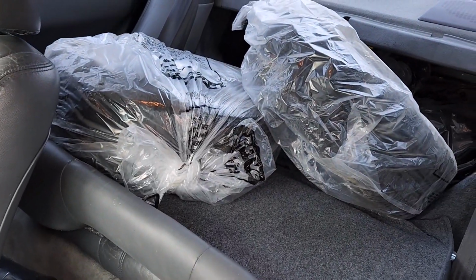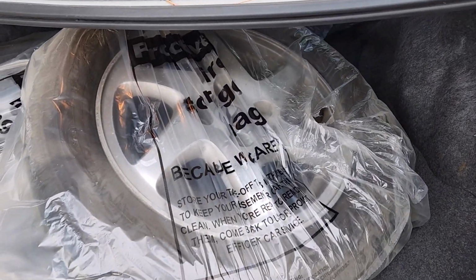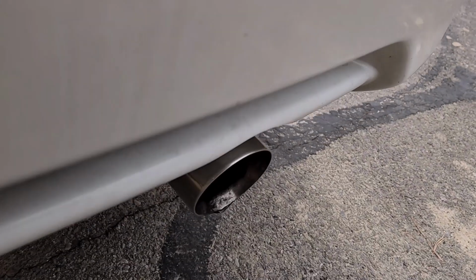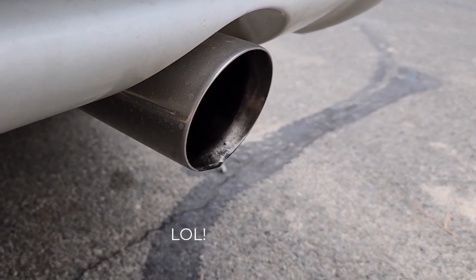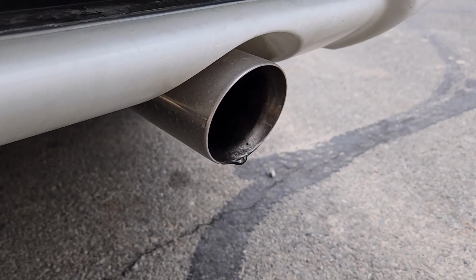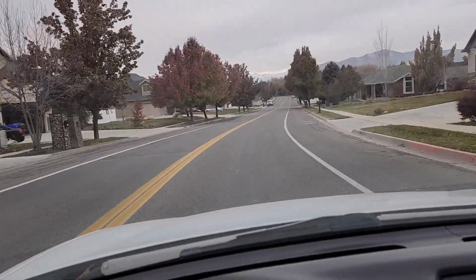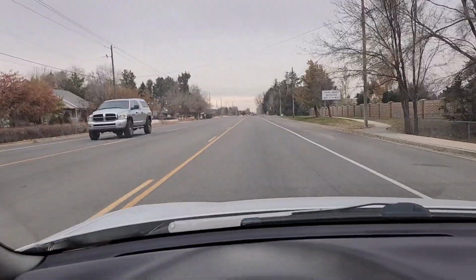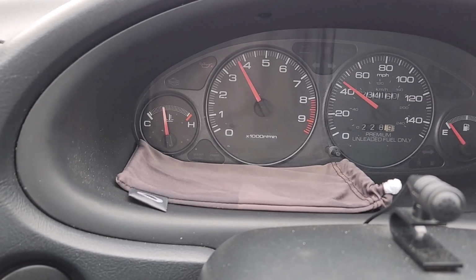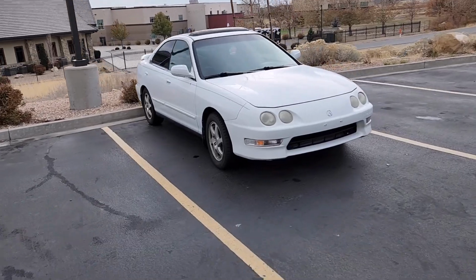True to Integra form, got all four wheels in the car. Here we go. Got the blades in. Listen to that. Oh yeah. 98 GS-R. Heading on down to my tire guys to get these blades put on. Here we go. Got the blades back on.